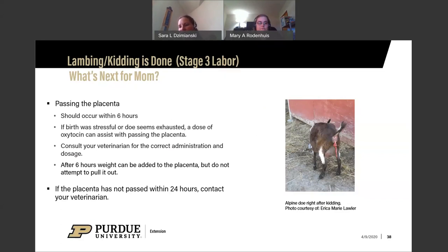If you don't have a source of oxytocin, massaging her udder will release oxytocin naturally. You need to work with your veterinarian for the correct administration and dosage for oxytocin. And this is a prescription drug, so you will need to get it from your veterinarian.